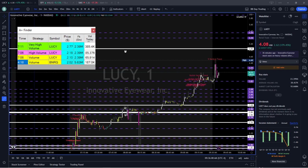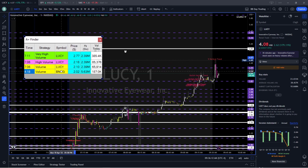Good morning, everyone. We've got a ticker, LUCY, that hit our scans fairly early, as we can see right here. It hit our scanners. This is a new scanner that I'm working on for our Discord premium members. It's an A+ finder, and the only stocks alerted on this scanner today were BNRG and Lucy. BNRG did not work out, but I'll go over why that's not an A+ setup for our members in chat. But Lucy did hit the scanners at 7 a.m.